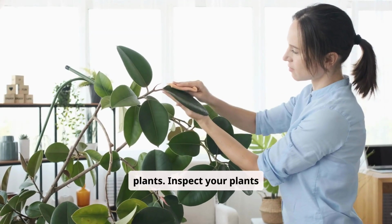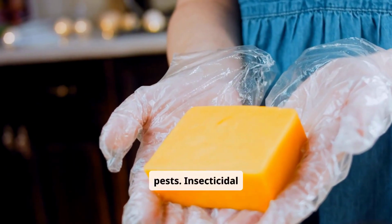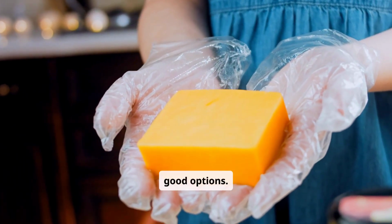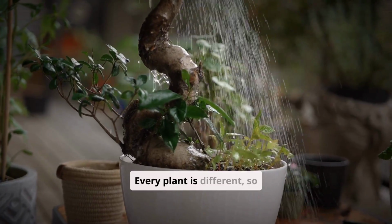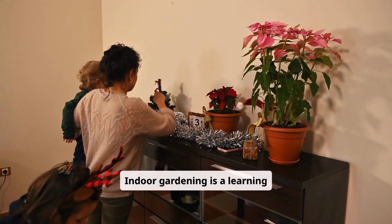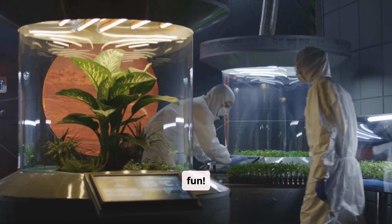Inspect your plants regularly for signs of infestation. Use organic pest control methods to get rid of pests. Insecticidal soap, neem oil, and beneficial insects are all good options. Adjust light and watering as needed based on your plant's specific needs. Every plant is different, so pay attention to their signals. Indoor gardening is a learning process, so don't be discouraged if you encounter challenges along the way. Experiment, learn, and have fun.